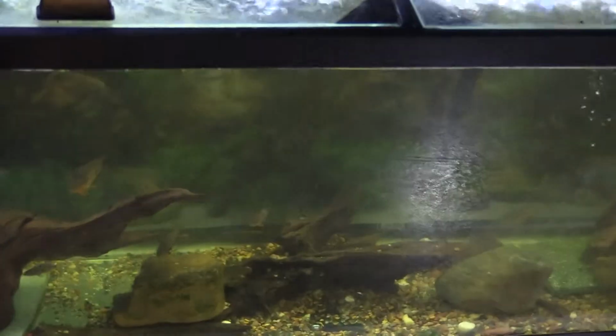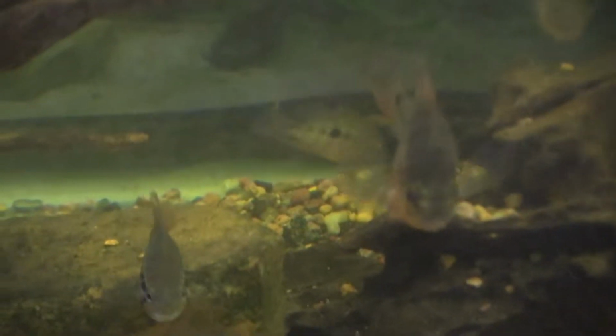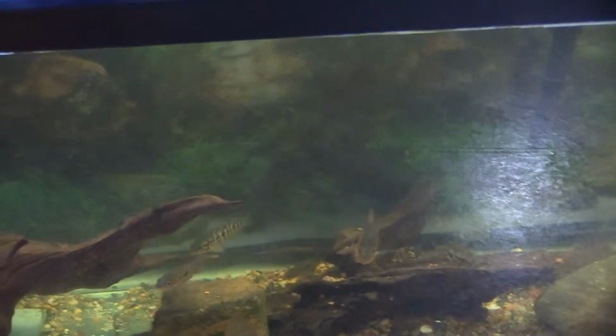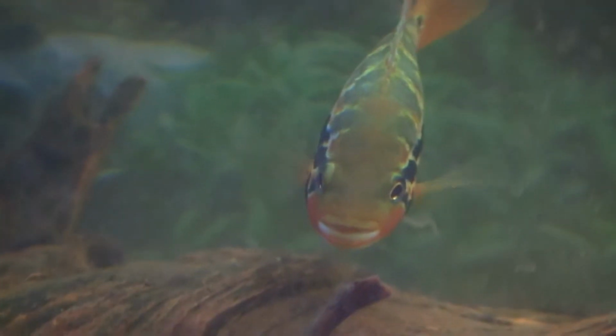Down in the bottom 55, I've got a few of my leftover red devil babies that I didn't catch when I did my clean out, and still got a young pair of red tiger motaguensis. And there's a couple of other young red tigers in there with them. I really like the color the females get. I think she's getting ready to spawn again.